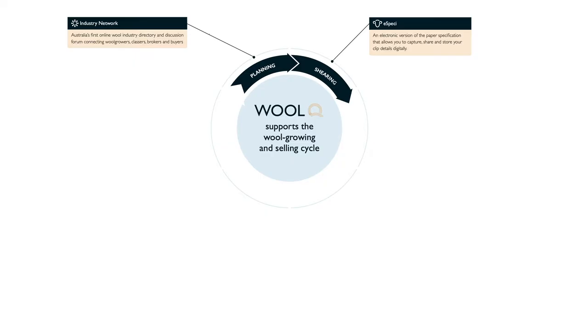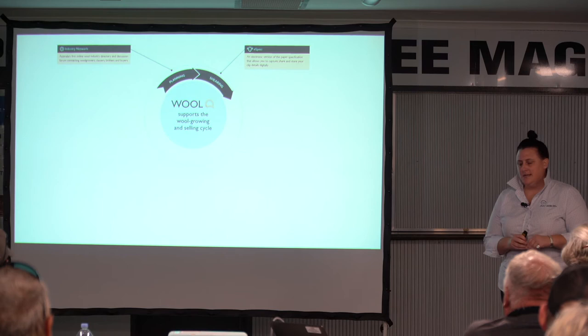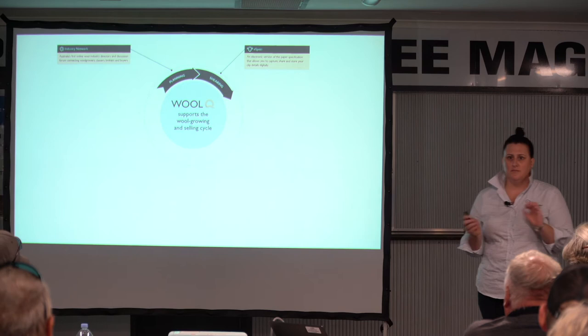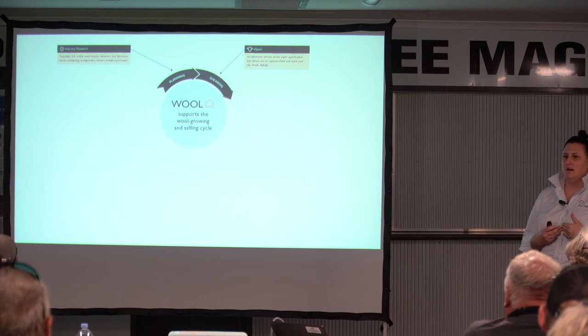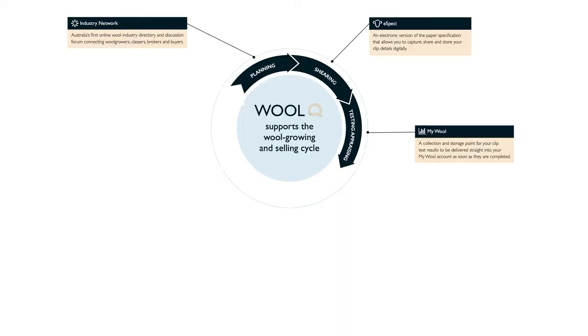It's also got a built-in eSpec as well. On some work that we've done, we estimate that over $1 million could be saved in the wool industry each year if everyone moved to eSpecs. This is basically because it would be removing a number of the manual transmission errors that happen. Sheds are a busy place, and sometimes some of the people working in the sheds or in the brokerages might not have the best handwriting, so that should help eliminate some of that human error.